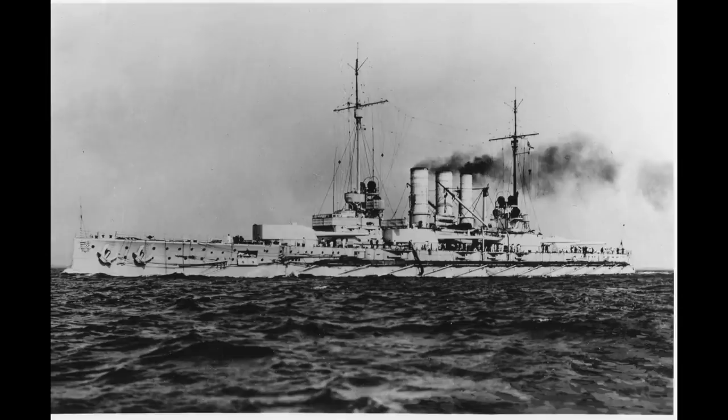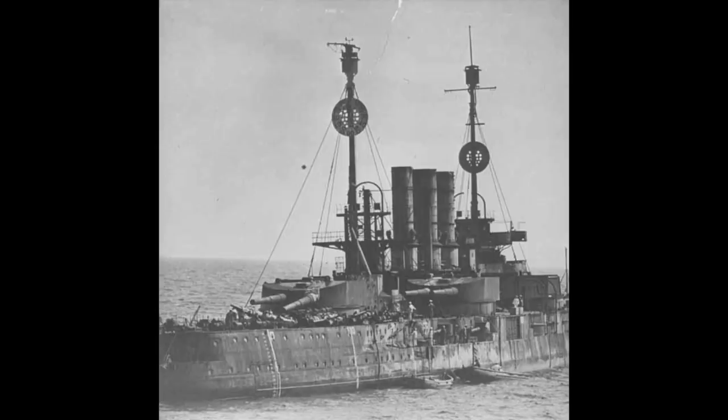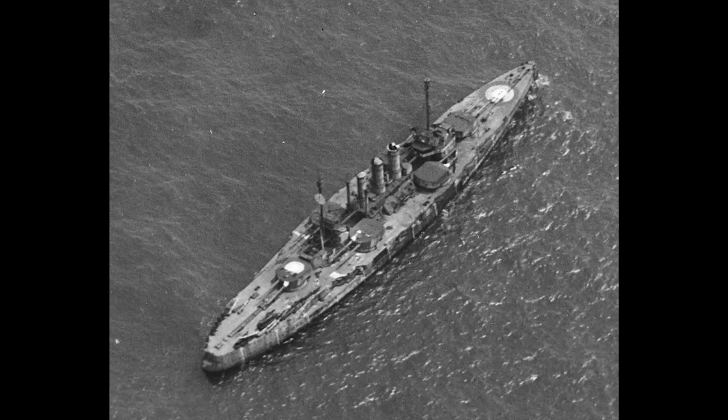Thuringen was taken by France, where she was used as a target until she was beached in 1923. She was then broken up on the beach, but a large portion of the hull remains offshore. Ostfriesland is the most famous, being ceded to the US Navy and later used as a stationary target during General Billy Mitchell's bombing display in 1921.